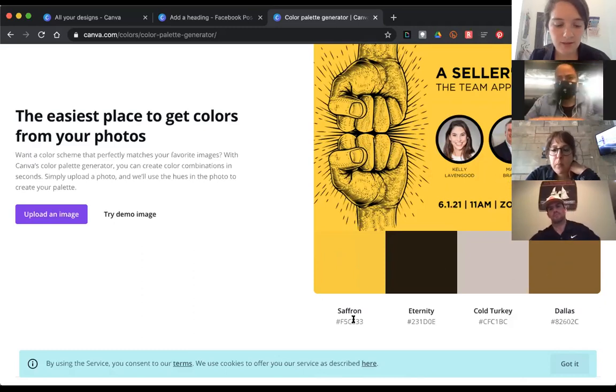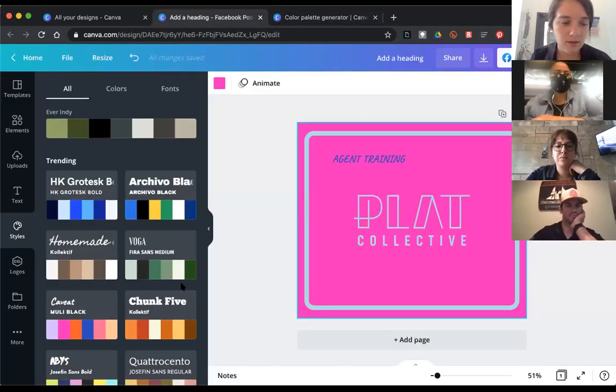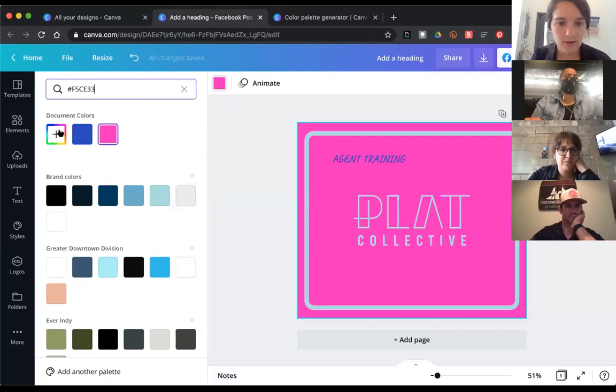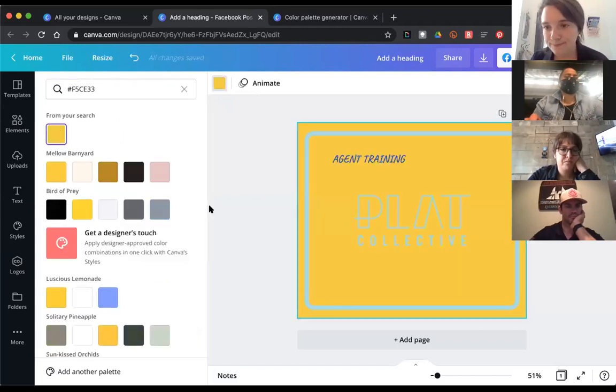So I want to copy this yellow. I'm going to go back to my post and I'm going to say, I really want the background of this whole thing to be yellow, that yellow that I just looked for. So I can just search in there. There it is, that yellow.